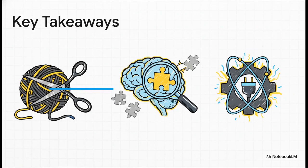So let's just do a quick recap. What have we learned? Atom of Thoughts is way more efficient because it drops all that historical baggage. It's inspired by the focused Markovian way that you and I naturally solve problems. And crucially, it can be used as a plugin to make the AI models we already have even smarter.